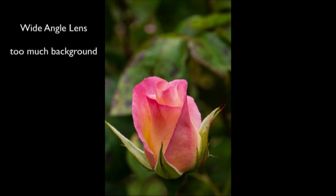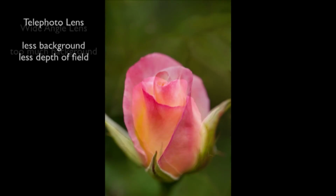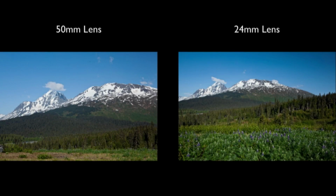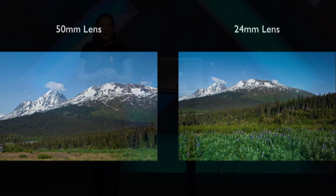So we want to use our distance to the subject. If we want to isolate a subject, we want to get farther back. And if we want to include more of the landscape, we want to get close to our foreground elements. Of course, you can break all these rules and do anything you want.